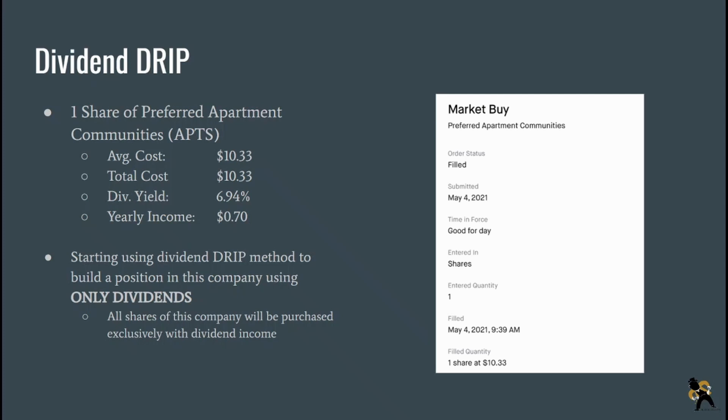And it's really cool and really exciting for me because all the money that is going into this company is being paid out to me. I'm not using my own money. It's what's being gifted to me through dividends. And it's one of those real fun perks of dividend investing where I'm able to just use the money that's coming into my account to buy additional shares of companies.